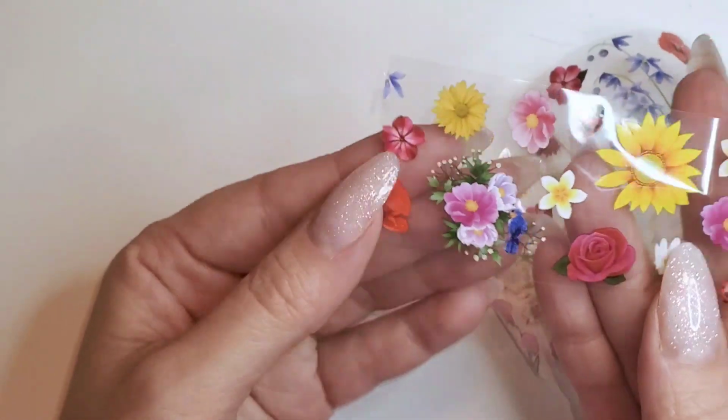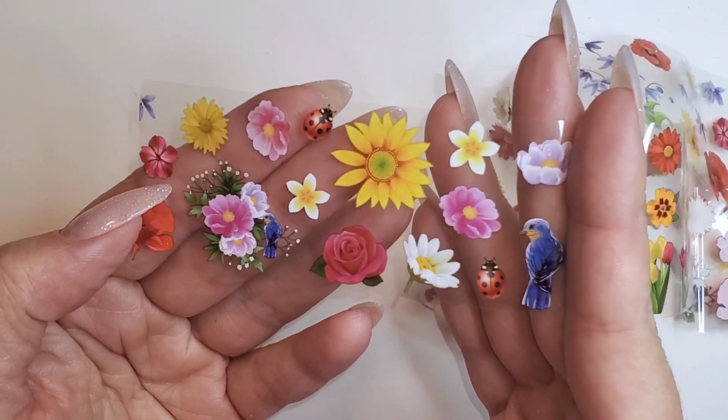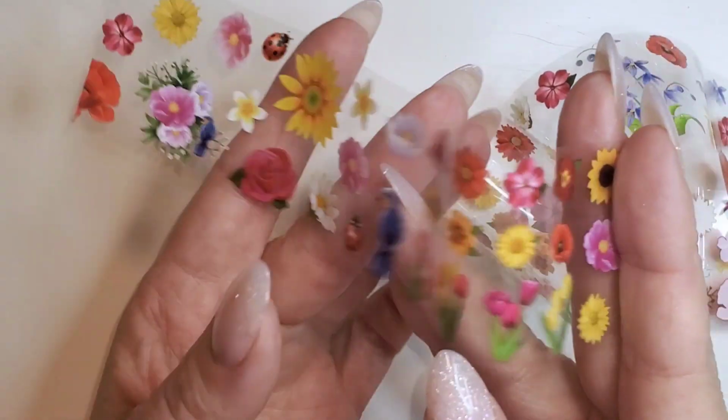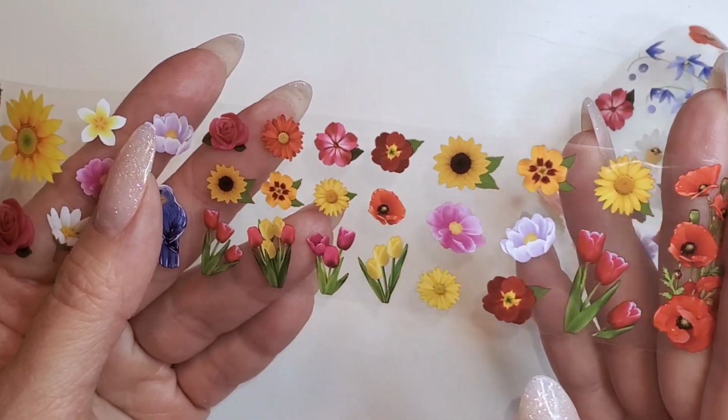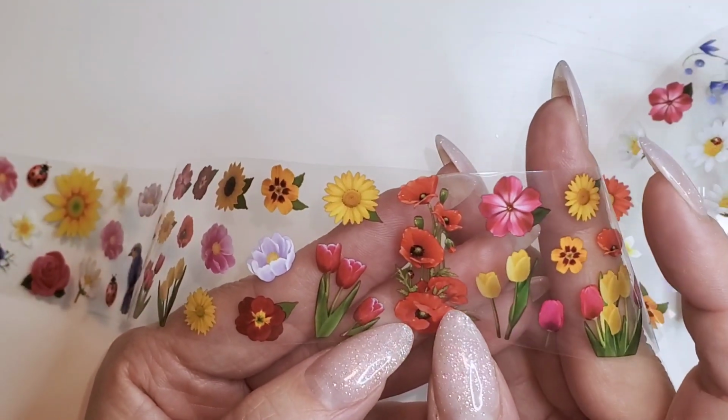All right. Oh, there's a little ladybug. Very, very cute. And a little birdie, more tulips, sunflowers, ooh, poppies, you guys, perfect. I'm always looking for poppy decals and poppy items for Remembrance Day. Here in Canada, we have Remembrance Day in November to remember our veterans. And I find it really hard to find poppy decals and things like that. So this will be great for that.